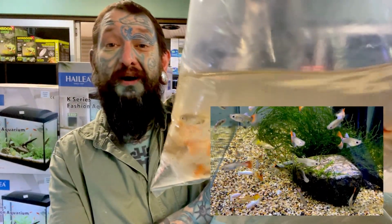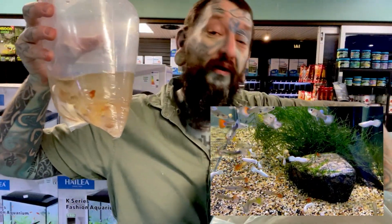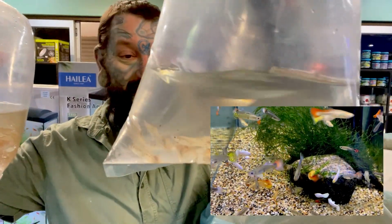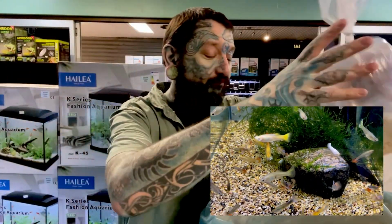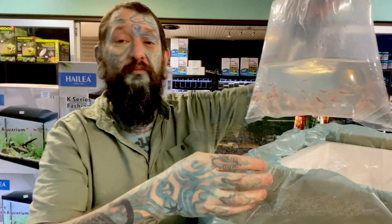We have female guppies. Lots of fancy female guppies. I think there are a couple of bags. There's the other bag. It's always good when the bags are together. Really pretty female guppies. Obviously they go well with males. If you're going to keep male and female guppies together, try and have more females than males. Otherwise the males will harass the females wanting to breed with them all the time.